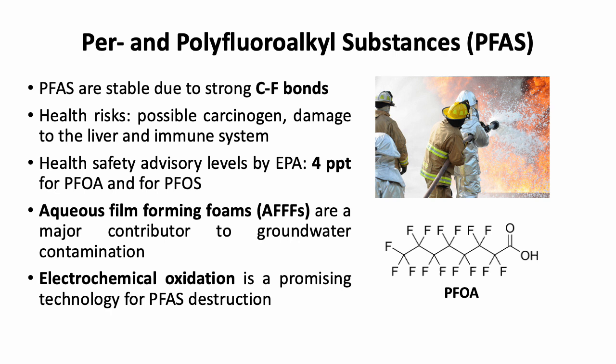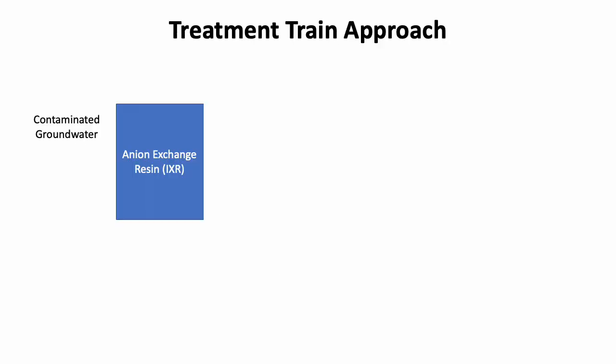The technology that we are researching is an electrochemical oxidation method, which is a very promising technology for PFAS destruction. In order to remove these compounds from contaminated groundwater, a treatment train approach works best. So first we start with our contaminated groundwater. We can run that solution over what's called an anion exchange resin. This resin is going to trap the PFAS, and we can have our treated water come out the other side.